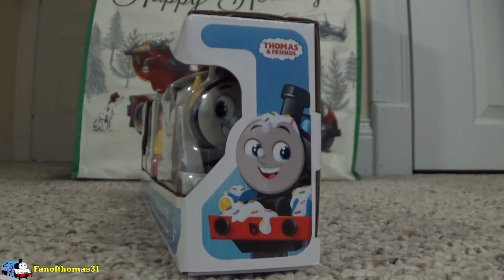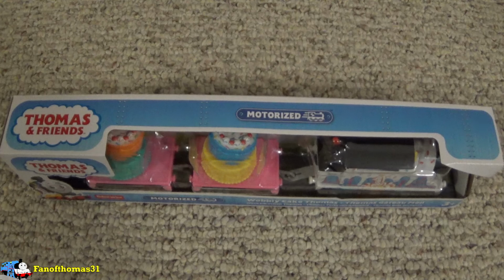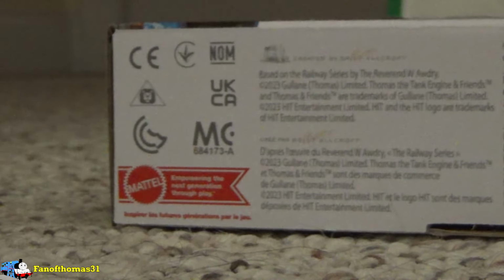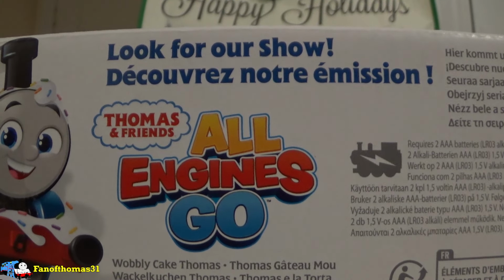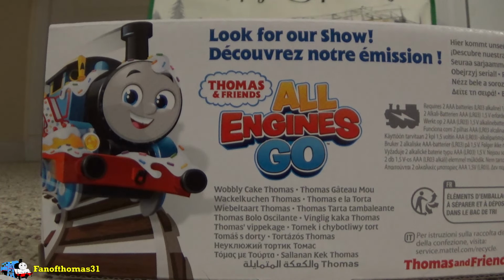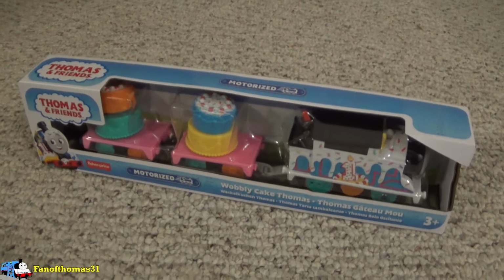There are a couple of differences to this box compared to previous motorized boxes. The sides are pretty much the same, but the pack's name is no longer written on the top. There's some new copyright information on the bottom, and next to the safety information on the back, there is now a logo for the All Engines Go series, demanding you to look for our show. Really? You're going to demand that I watch your show and you're not even going to tell me where to find it? Okay. Anyway, that's all there is to note about the box, so let's look at the train now.